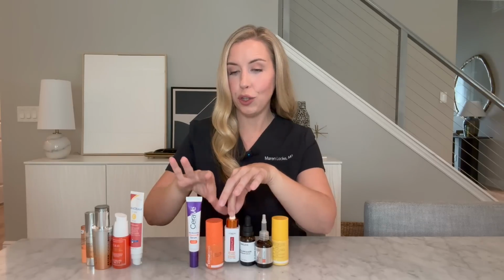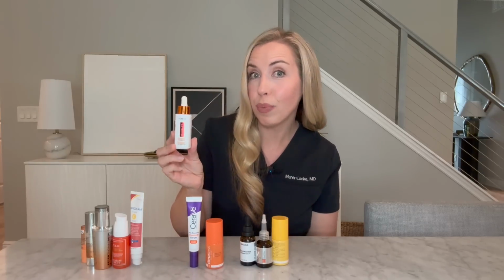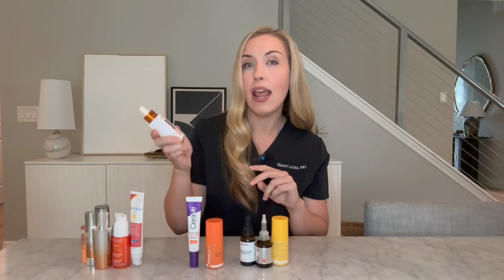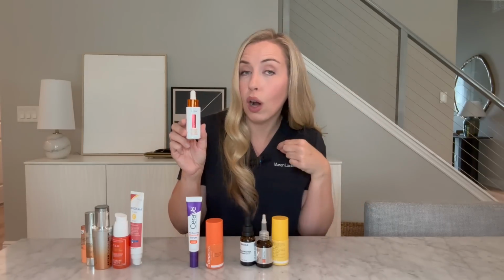Next, we're moving into L'Oreal 12% vitamin C serum, and this one has salicylic acid. So I love this option if you are somebody with oily skin or acne-prone skin, because that little addition of salicylic acid is going to help penetrate your pores because it's oil soluble.